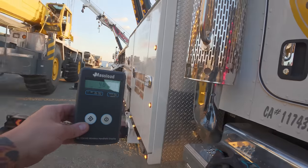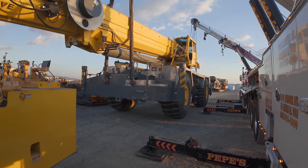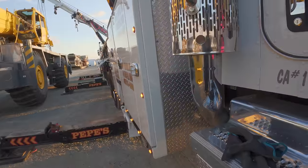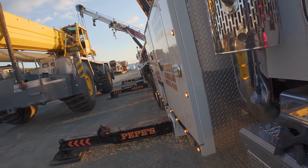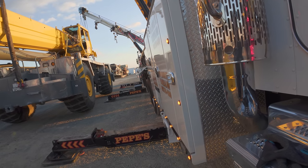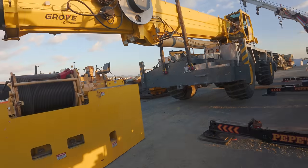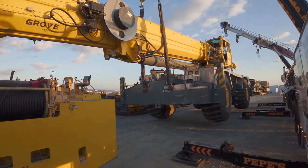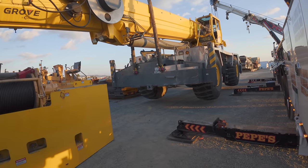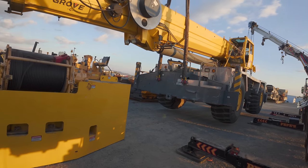Whoa! Thing just spiked to 48. The other side, that's probably why that's seeing so much. See it right there? 34. Now going with both of them.